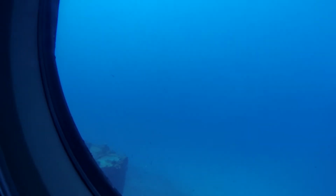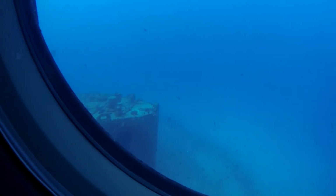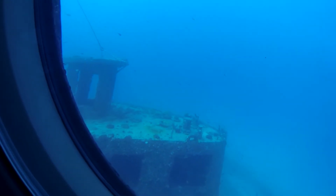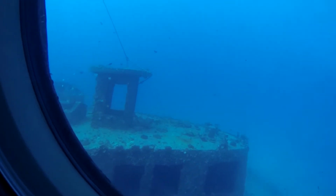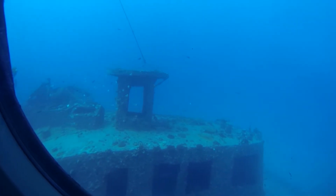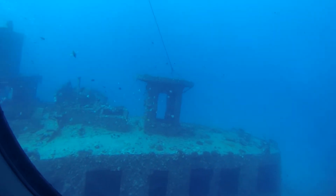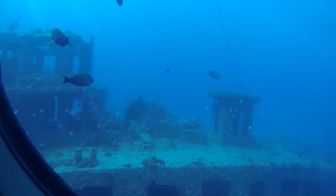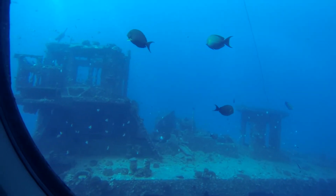Oh, and there's 2 turtles on the ship right now. So we're coming to the sunken ship, and right on the very tip there's 2 Hawaiian green sea turtles. And if you see the little tails, that indicates that they're both females. Aww. Right on the very stern of that vessel. Hey, there's some scuba divers out there. Keep an eye out for them moving around.